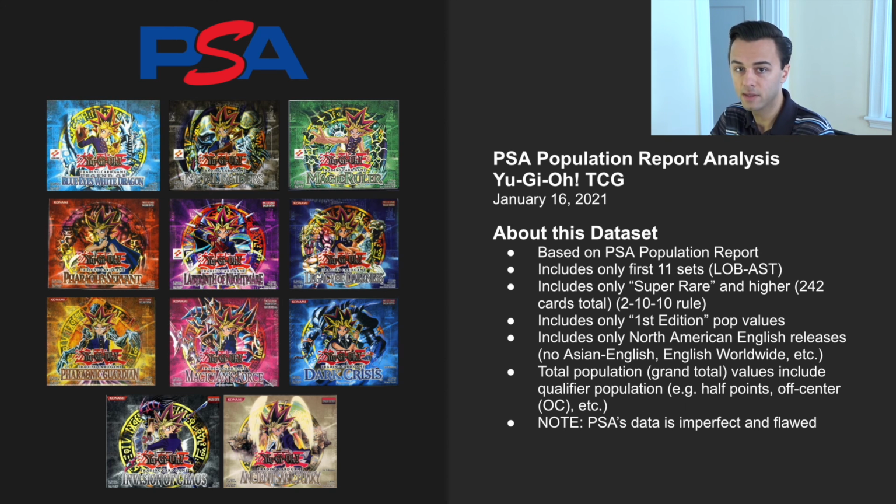And it's the total population. So for those of you that are asking, when you did total pop, did you include the stuff that was a qualifier grade or a half point grade or OC? The answer is yes. Wherever I say total pop, it's total. However many cards exist in that category, we've captured it. No unlimited here, right? Very careful to make sure it was just the first edition numbers that got counted. So that's the raw data set that we're working from.